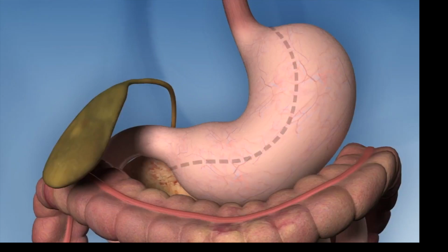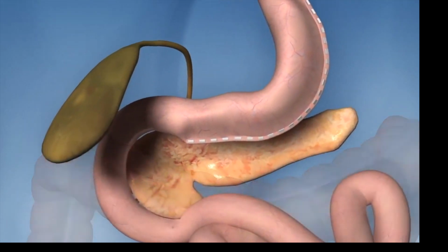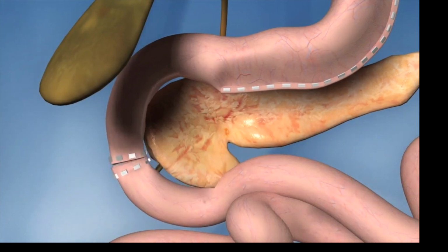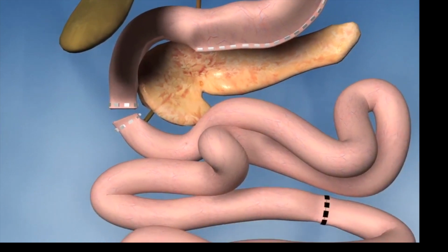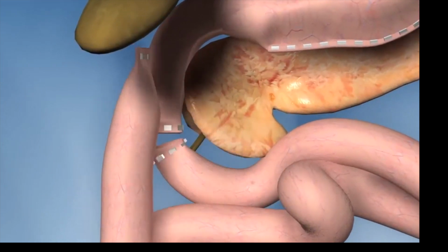As with sleeve gastrectomy, this procedure begins with the surgeon removing a large part of the stomach. The valve that releases food to the small intestine is left along with the first part of the small intestine called the duodenum. The surgeon then closes off the middle section of the intestine and attaches the last part directly to the duodenum. This is the duodenal switch.